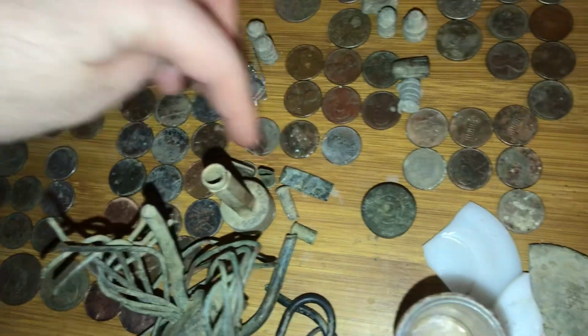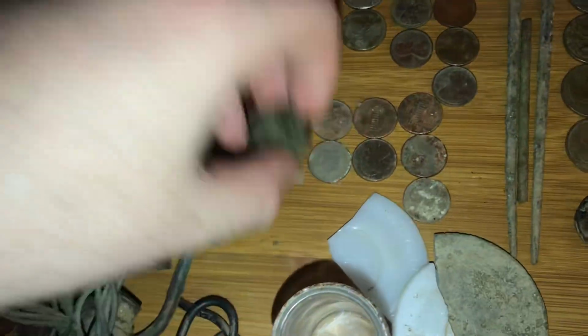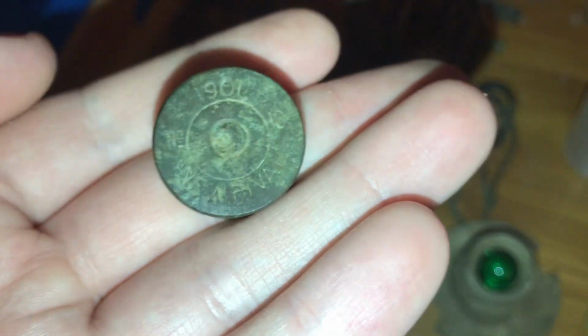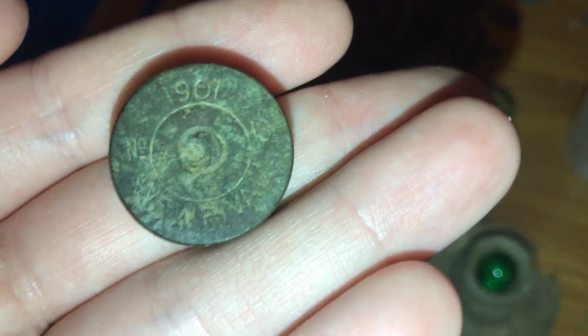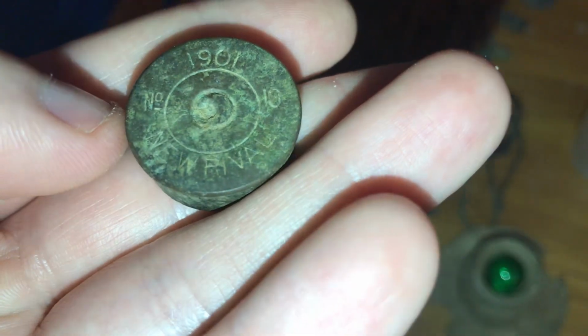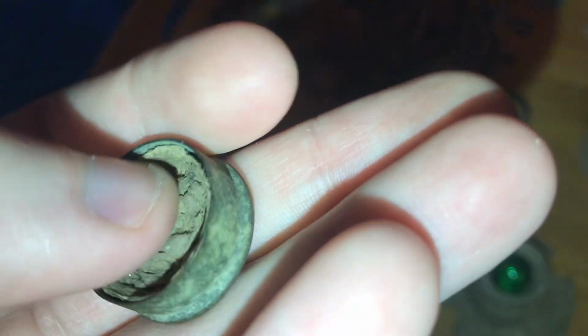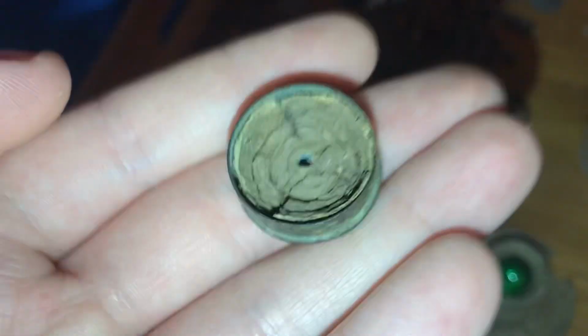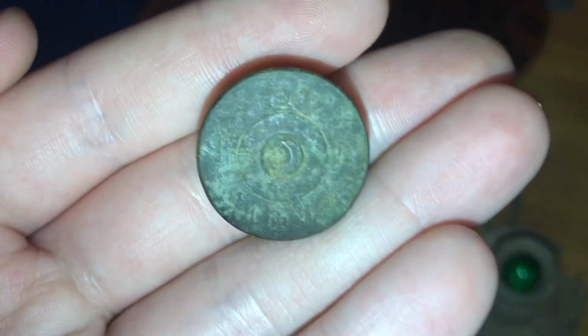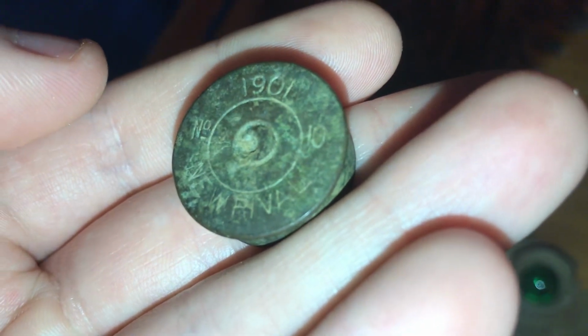In that firing range, right in the front of the parking lot, I found my first ever proper brass shotgun head stamp. Can someone tell me if that's just a model number, or is it that old? It says 1901, I think number 10, New Rival. It's still got this paper felt stuff in the back, so I'm thinking this could be a very old bullet. But maybe someone can help ID how old it could be.